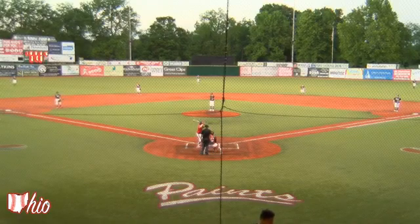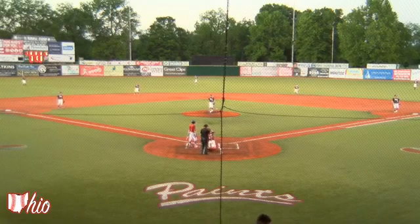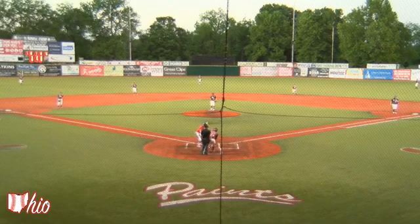Brings up Tom McGuire. Current pitcher is going to be number 27, Jay Toms.